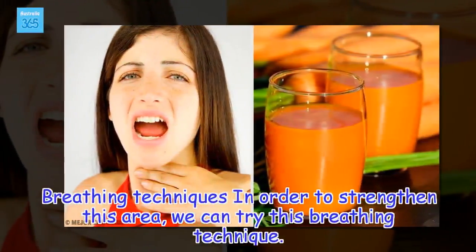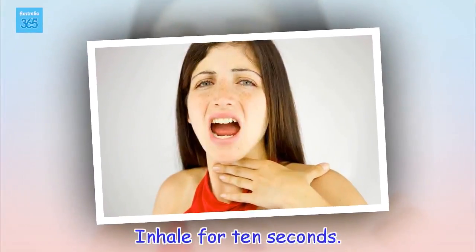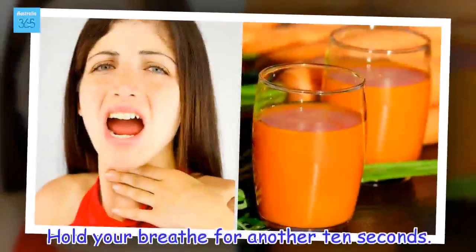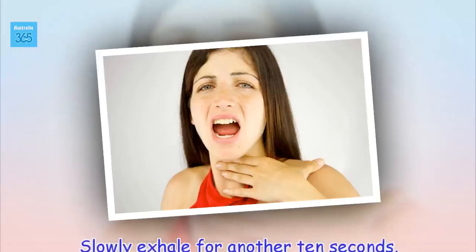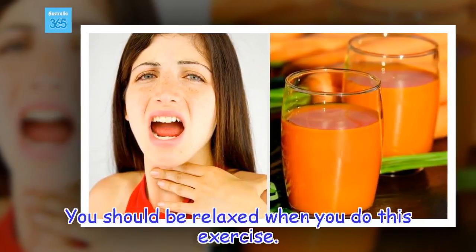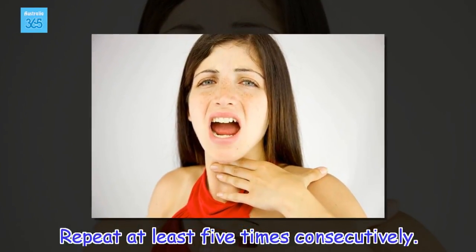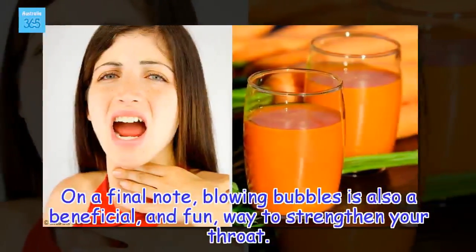Breathing techniques. In order to strengthen this area, we can try this breathing technique. Inhale for 10 seconds. Hold your breath for another 10 seconds. Slowly exhale for another 10 seconds. You should be relaxed when you do this exercise. Repeat at least 5 times consecutively. On a final note, blowing bubbles is also a beneficial and fun way to strengthen your throat.